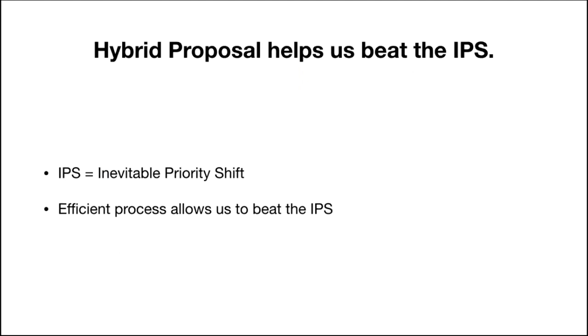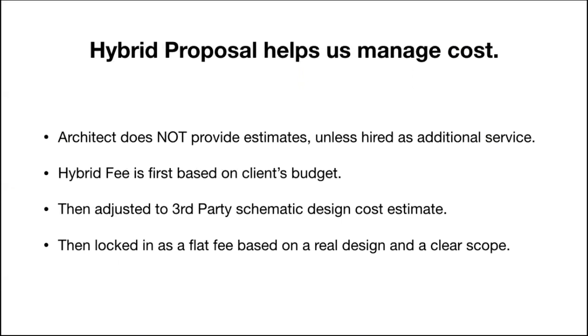If you don't, then there's a problem. You need to figure out how you're going to end this project, or you're going to put it on hold, or whatever's going to happen. If you have an efficient process, you can beat the IPS. It helps manage cost. In our fee, it does not include estimates. We are not responsible for the estimates.